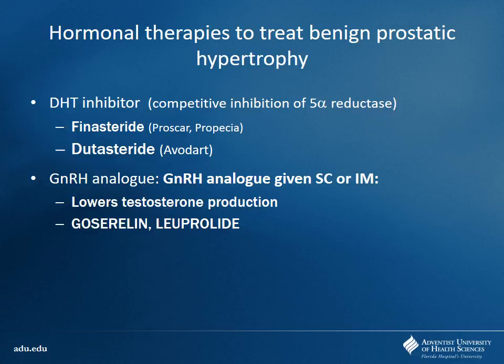So some of the things that we'll use to treat BPH, we already talked about these previously, but you can use things like finasteride or dutasteride. Again, remember that these are very teratogenic, so do not let pregnant women or women at risk of being pregnant handle these drugs. You really don't want to mess around with hormones in a developing fetus, so these drugs would be contraindicated for sure for those patients. And then you can also have GnRH analogs.